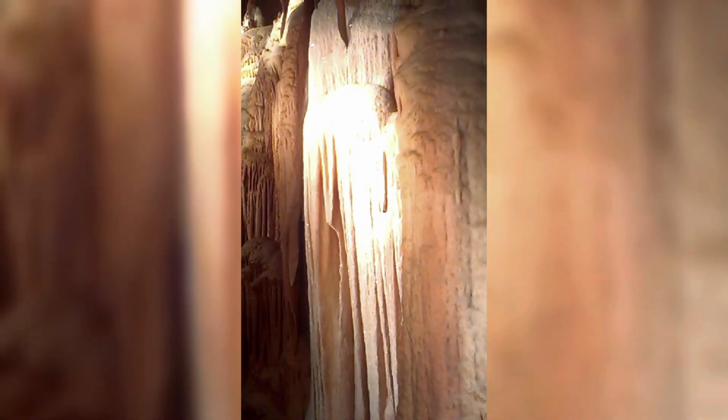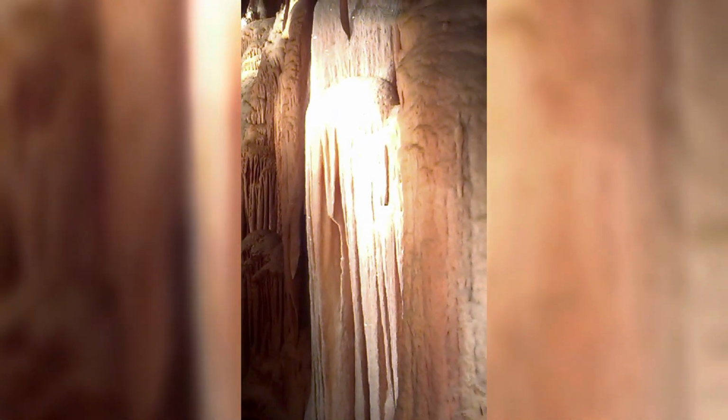Now this is also the room where we hold weddings throughout the year. And we hold several of them, from casual jean weddings to formal ones with the long white gowns and tuxedos down here.